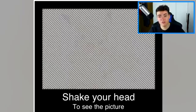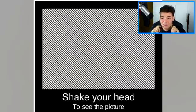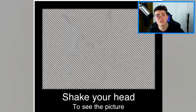Right, just look at the box, right? You can't see anything, it's just straight lines. And then shake your head like this and a Pikachu comes out. If you can't see it, you have to go back from your screen a bit, but most of you should be able to see it straight away. If you just shake your head, a Pikachu comes out, and I love a bit of Pikachu, so that's great.